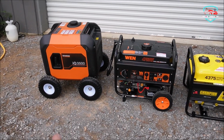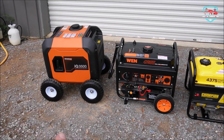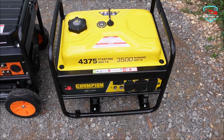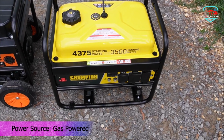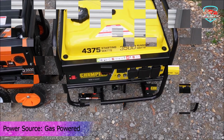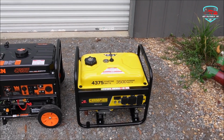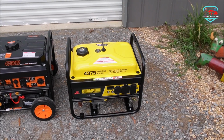The GP3000i is a little bit underpowered for home backup, but my experience proves that it can power select appliances in an emergency. Around the campsite, it's just right. Having multiple outlet types including 2 USB ports makes it great for charging everything from a pellet smoker to your phone at the same time.